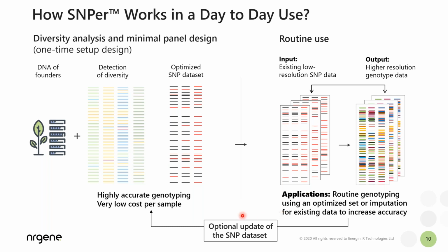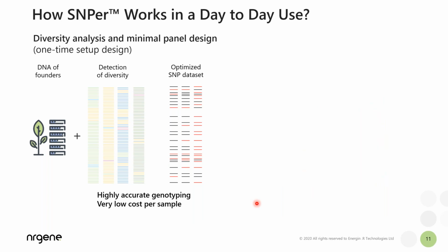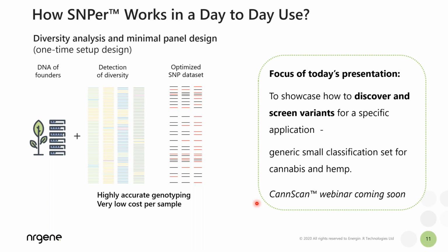And as I said before, updates can also be applied as time goes by, as diversity changes, and other things that might occur. In this webinar, I'm going to focus on the first part. I'm going to showcase how Energene has discovered and screened variants or SNPs for a specific application.